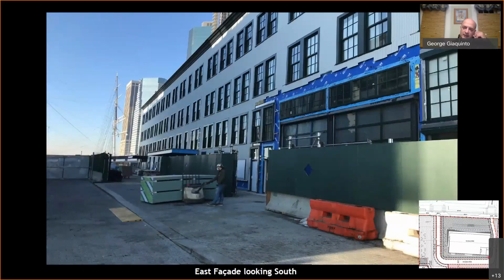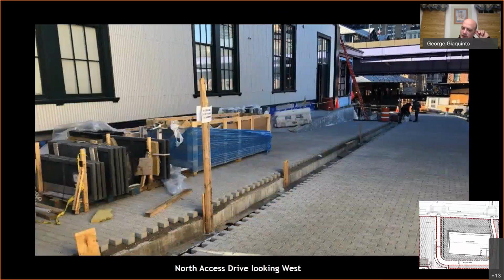Looking at the east facade, it is fairly complete. I think there are a few more hat channels and infragments that need to be placed in the windows. We had just completed the transoms over the loading dock doors, and we should be wrapping up the rest of the corrugated in that area. There's a view, again looking west, on the north side of the access drive, where we've now made substantial progress.